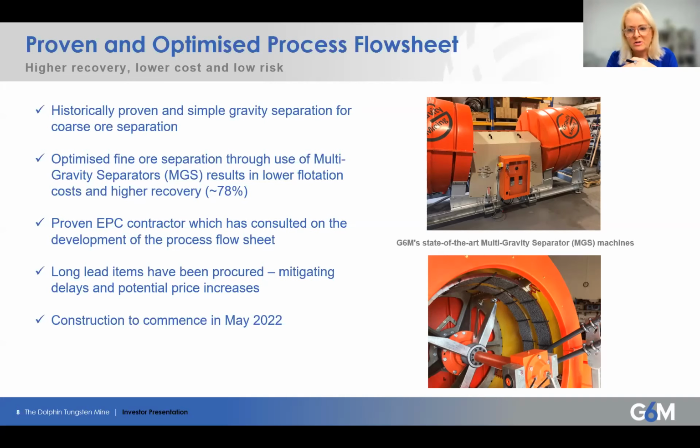Keith, I've just got a question asking about the confidence on the process flow sheet. Could you shed some light on that? Yeah, we're very confident in the flow sheet. As I said, up to 75% of our concentrate will be produced from simple gravity, which has been historically proven on this mine site. The remaining 25% will be run through these MGSs and the flotation. We've done a full-scale trial of the MGSs at ALS in Burnie, and using the results from that trial, we've been able to prove our confidence in the process flow sheet.